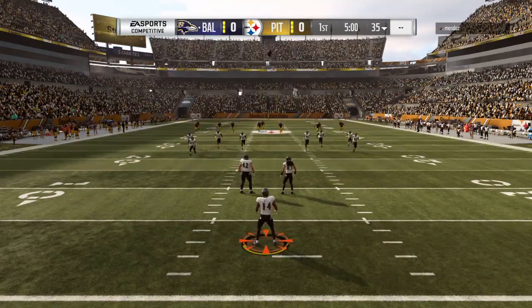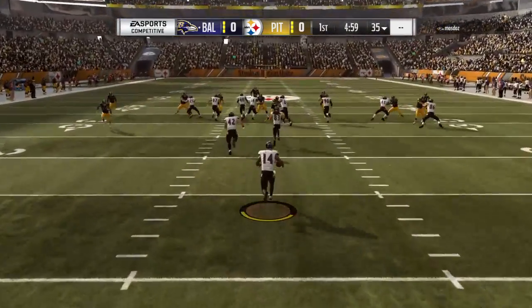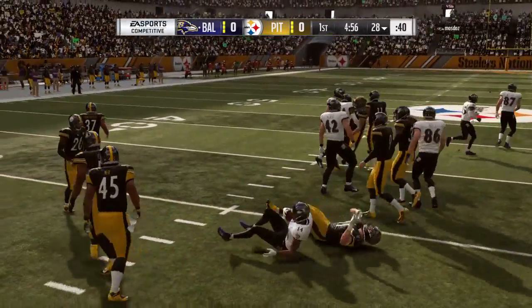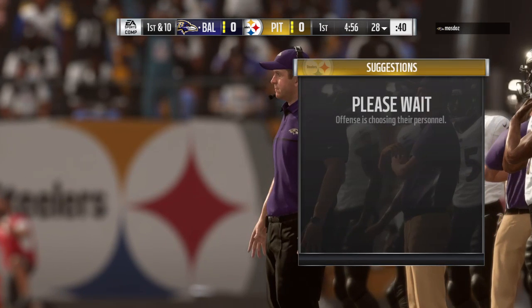The Ravens and Steelers are underway. On the return, here's White. And he'll take it past the 25 and up to the 28-yard line.